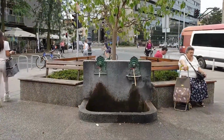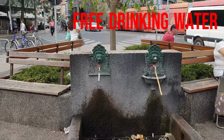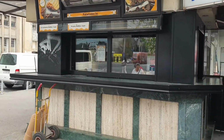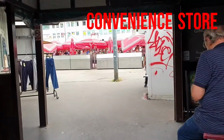Like in most of Zagreb, the markets have water fountains that have free water. This is a crepe place where you can get crepes from 10 to 11 at night, and of course, a place where you can buy cigarettes.